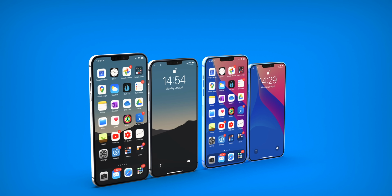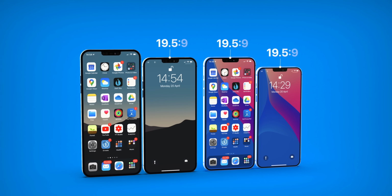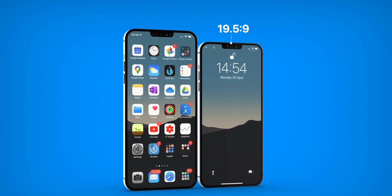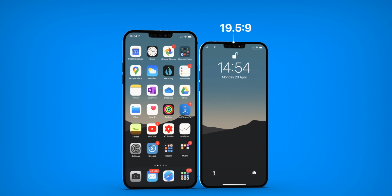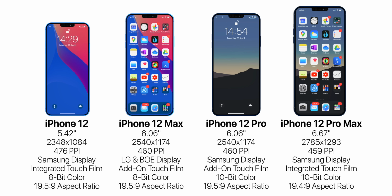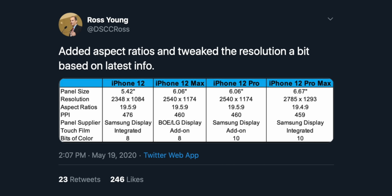Also, something new that Ross has literally just reported a few minutes ago is the aspect ratio. So the iPhone 12, the iPhone 12 Max, and the iPhone 12 Pro will each have a 19.5 by 9 aspect ratio, the same aspect ratio as the current iPhone 11s. However, the iPhone 12 Pro Max is said to have a 19.4 by 9 aspect ratio, which would imply that the display would be getting a bit wider, so fatter, so to say, without necessarily getting taller, like Samsung did with the S20 line. I'm not sure if that's a typo in the tweet or if this is really the case, so we'll have to wait and see.